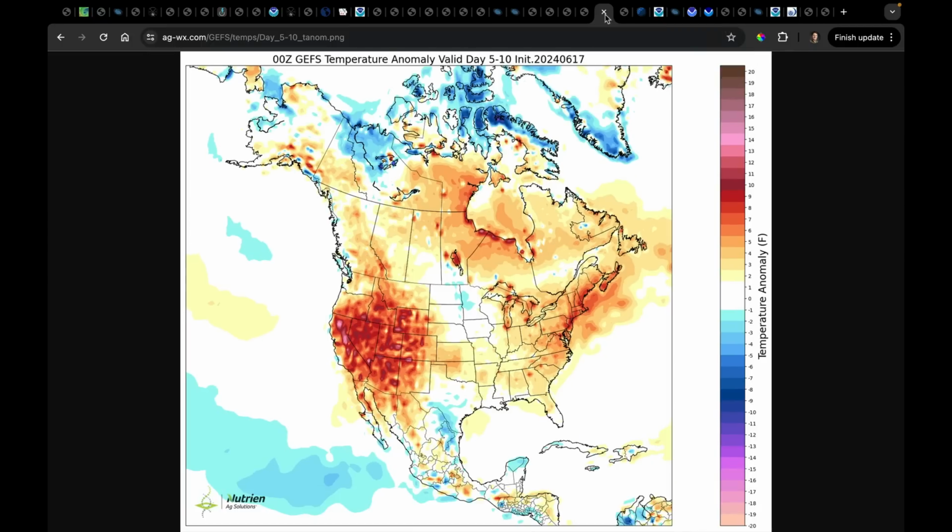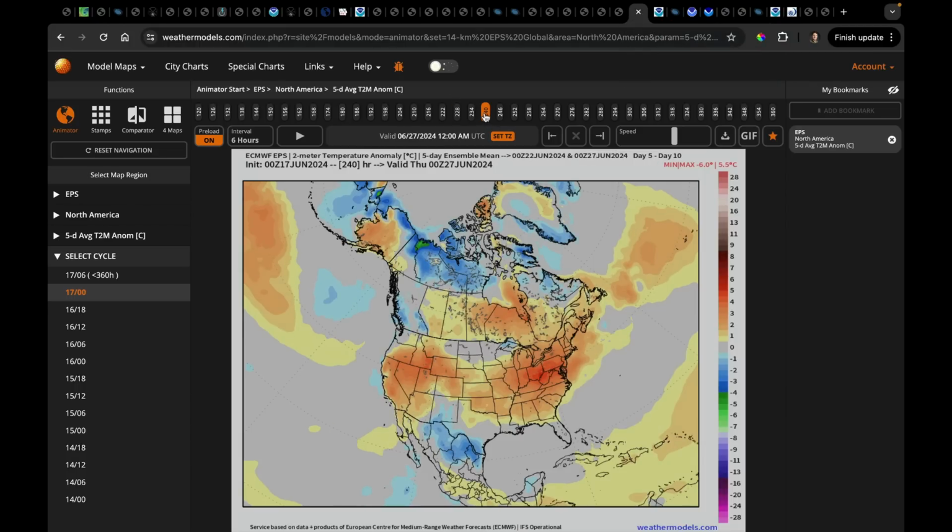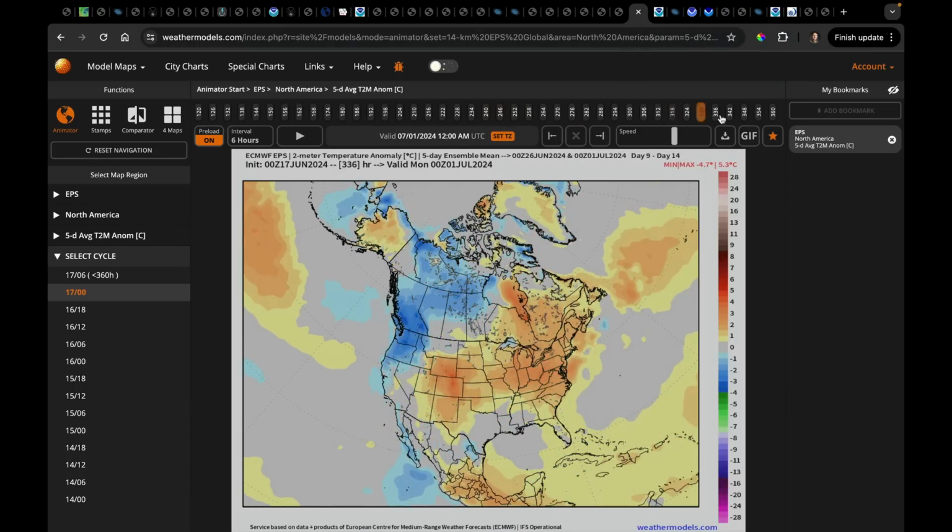This is the 0Z GFS forecast day 5 through 10, planting a bunch of heat back in the west. This is day 10 through 15. And I don't think this is the case. This is way too cool in this area. I'm going to agree more with the European model. That's day 5 through 10 of the European. And this is day 10 through 15.